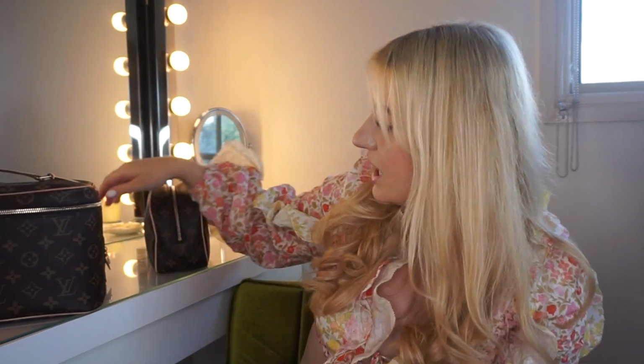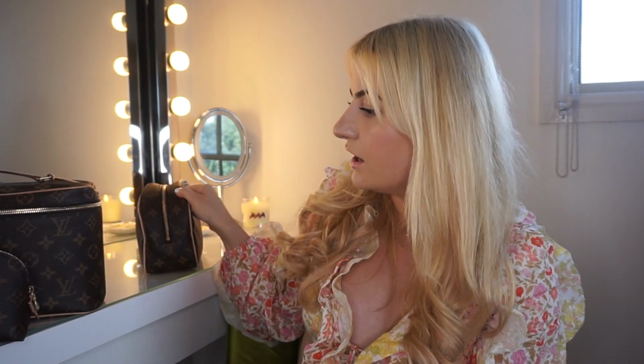That's my makeup pouch. I've got this little guy, which is Louis Vuitton. It might be the PM size, I'm not sure, but this is a vanity case as well, and this is suitable for your handbag. So this is my handbag vanity case, and I've got some things in there. And then I've got this one right here, which was super hard to get my hands on. This is also a vanity case, but it's got a different name.